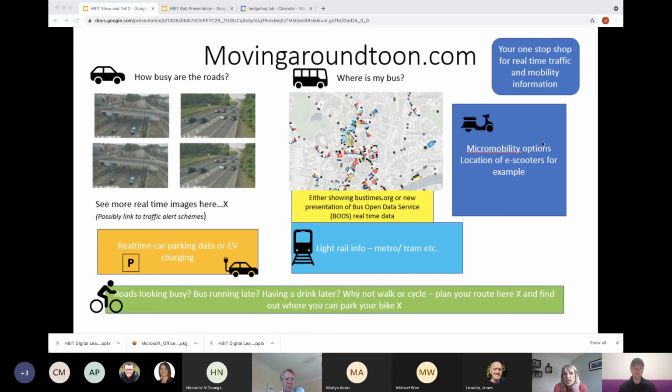Where you can look at, well, where's my bus? So at the minute, there is that bus open data service. So people like Go North East, for example, show their version of this within their app. Actually, if you're not necessarily a Go North East regular user, you wouldn't necessarily have their app. Actually, this would allow you to see various different operators and understand different routes that you might be able to take.